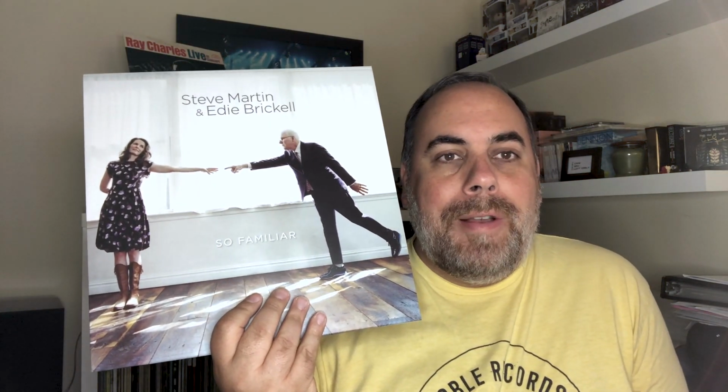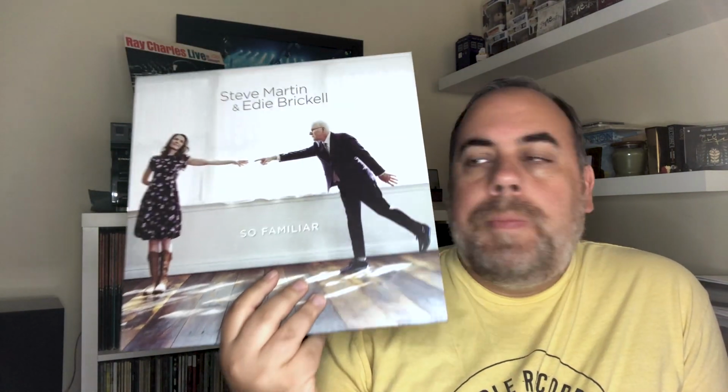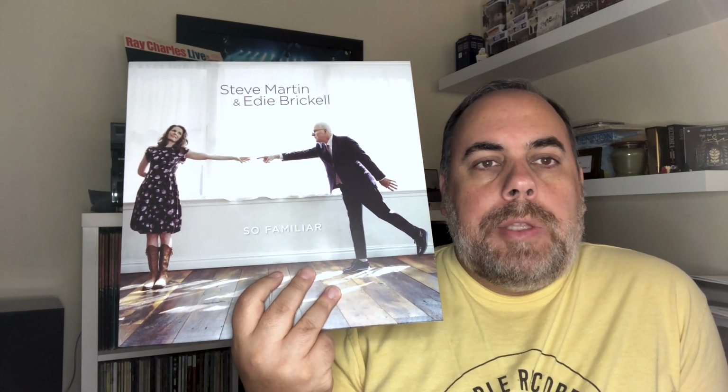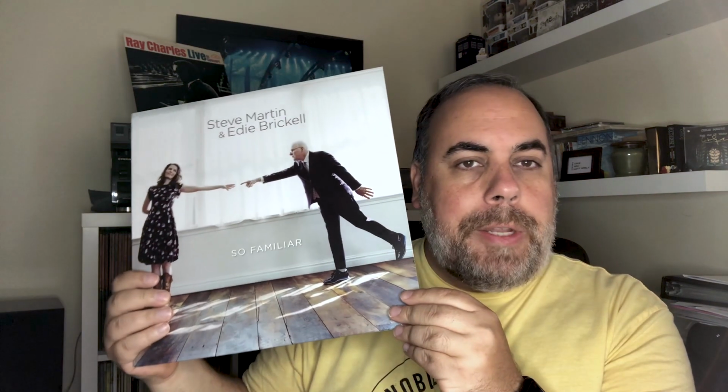So Steve Martin, known for acting and comedy, but he is also an exceptional banjo player. I had this on CD previously, and glad to finally have it on vinyl. I don't have the first album on vinyl. Hope to someday. This is a bit more contemporary, but walks the line of folk, a little bit of country. Definitely a little bit more relaxed and slower, but very good. Definitely enjoyable. It's a great Sunday morning listen. There's the labels. So, for that clearance deal, I couldn't pass it up. Happy to have picked it up.